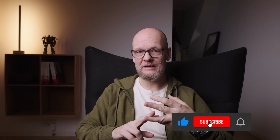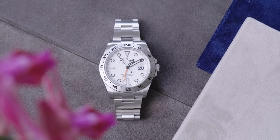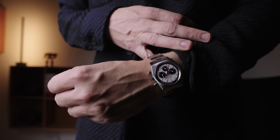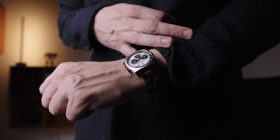Blue dials and black dials dominate my collection, but I've got a ton of other colors and styles as well. When it comes to sizing, 40 to 43 millimeters gets by far the most wear time. When push comes to shove, smaller watches are more worn by me than really big watches.